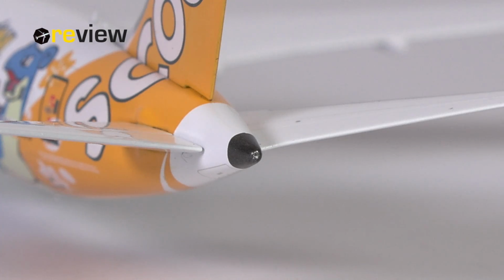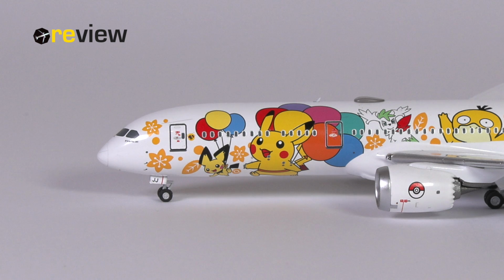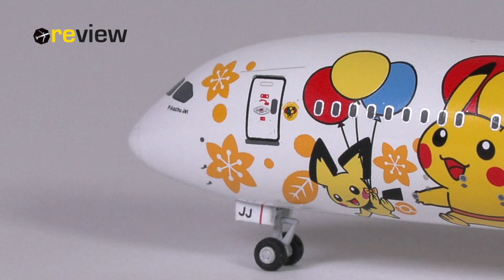But there's no time to waste, because at the very tail of the aircraft we of course also find the APU exhaust, and underneath that we have a lovely print as well. Now at the front of the aircraft we do of course find a bunch of Pokemon, but we will go into the livery a little bit later in the video. So what else can we find here? Well, next to the very highly detailed front cabin door we have this little logo, which I believe is the Pokemon Air Adventures logo, because there are a bunch of aircraft at the moment flying around with various Pokemon liveries.